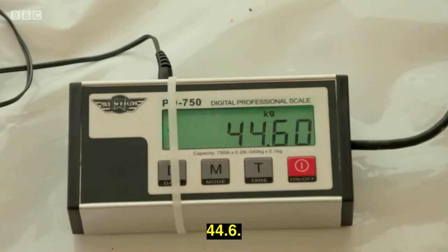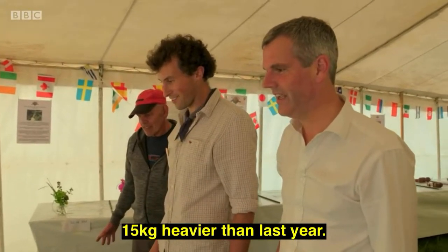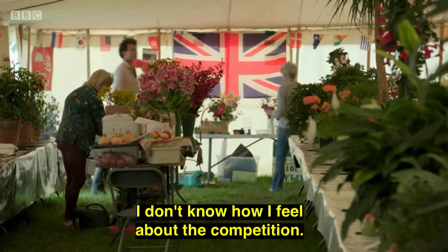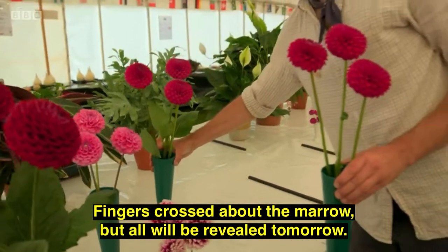44.6. What was it last year? Yeah, 15 kilograms heavier than last year. Right. Don't know how I feel about the competition. Fingers crossed about the marrow, but all will be revealed tomorrow.